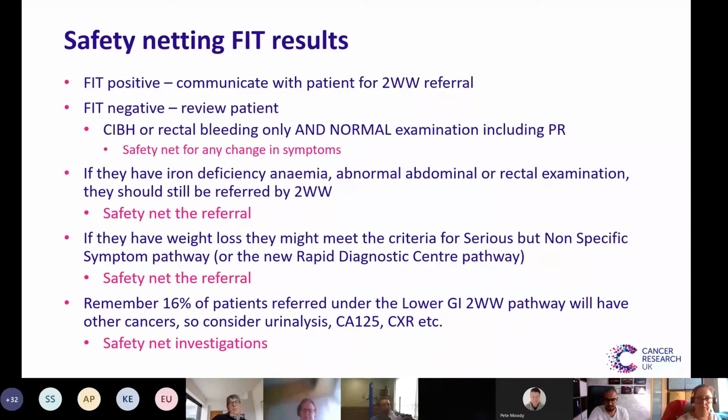And as I said before, we do this in all the medical problems we see, whether it be a child that's ill. We're always safety netting, and so working out plans and actions about how to be sure that we're not missing anything that could be brewing in the future. This patient could come back and have weight loss, as we said before, and then they would go down the non-specific symptoms pathway. And I think a lot of areas now are calling it their new diagnostic centre pathways.